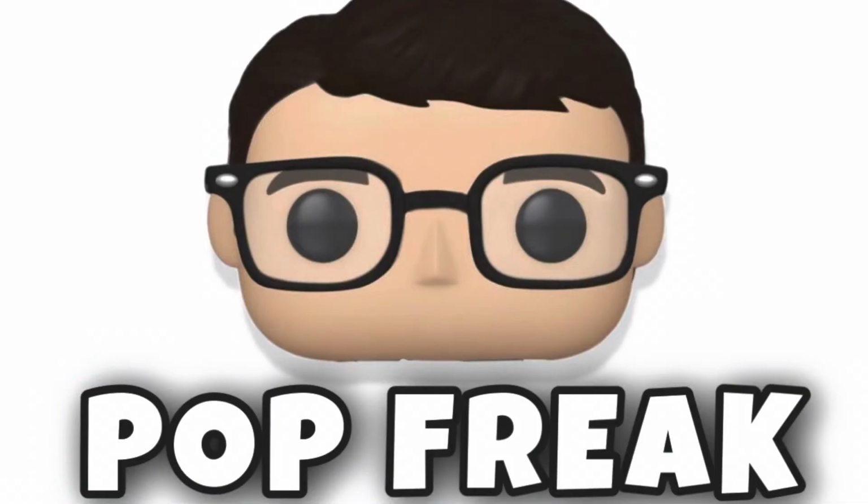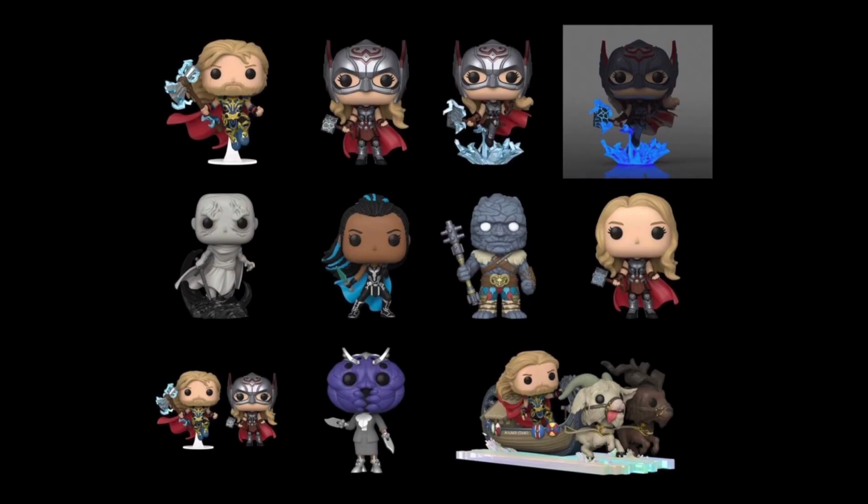Alrighty guys, so basically the new Pops we got today: we got Thor, which is looking pretty cool with his brand new hammer or pickaxe, I don't know what you call it. It changed though, but whatever. Then we have Mighty Thor, which is basically the female Thor. We have the common metallic version of her, then we have her with lightning, and there's also a glow-in-the-dark one that is exclusive to Pop in a Box in the US.